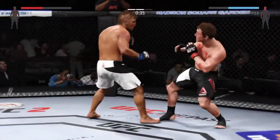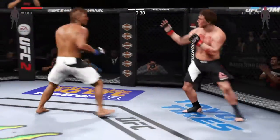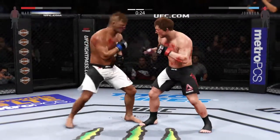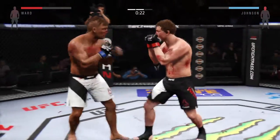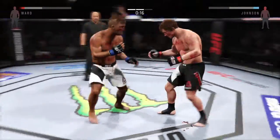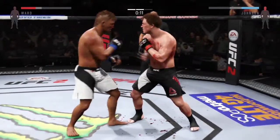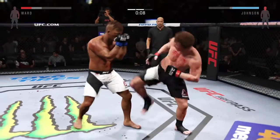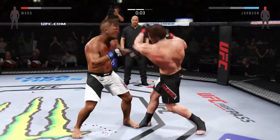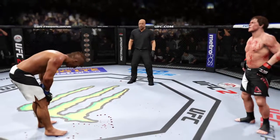He connects with the straight. He looks for the single, but can't get it. Big straight by Hercules. Good body shots. Back and forth battle. He blocks the punch. And he lands the roundhouse. Nice strike. That's a good kick. Solid leg kick. Final seconds of the second. Tagged him. And time, that's time. End of round number two.